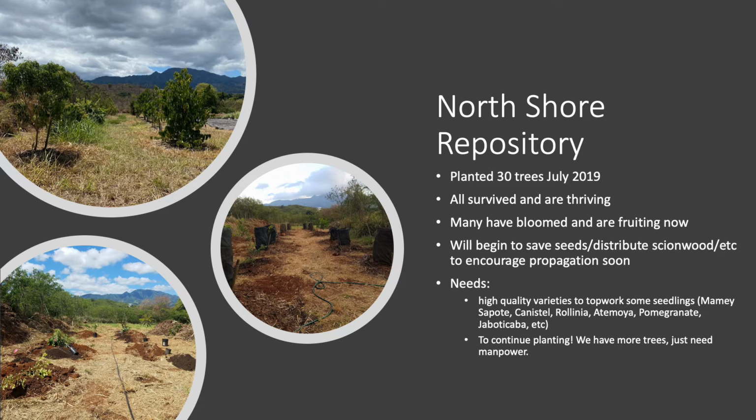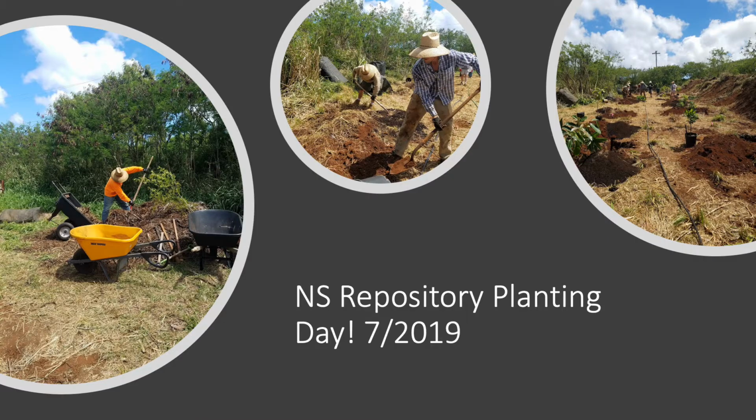Some of the things that we need to improve our repository is more trees, obviously, but also we have a few seedlings in there that I'd like to top work with some high quality varieties so that we're not just spreading seedlings around, but we're really making sure that we have good quality fruit. And we need more people to help with the maintenance and planting more trees as well. Although that's kind of difficult right now for obvious reasons.